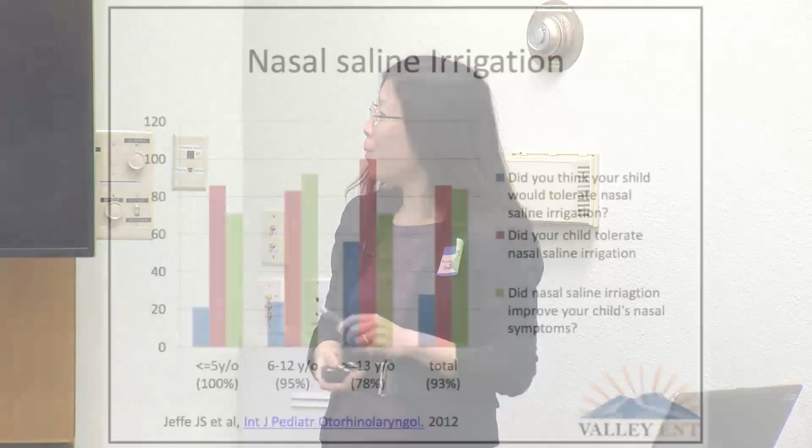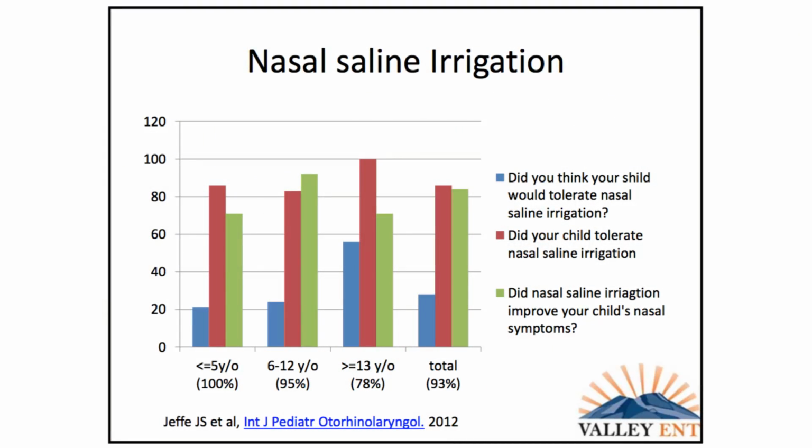And in kids, we don't tend to do it because most people don't think their kids are going to tolerate it. So what did they do? They actually did a study on whether or not kids tolerate it. They took, I think it was about 70 kids, and they divided it by age: under 5, 6 to 12, and over 13. The first line is, did you think your child would tolerate nasal saline irrigation? And most parents did not think their kids were going to do it.